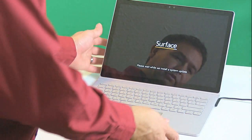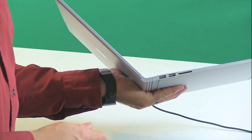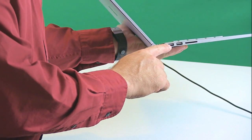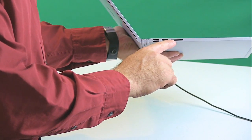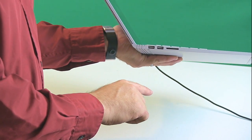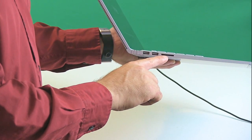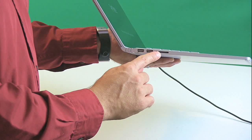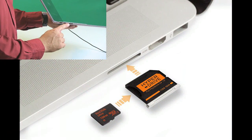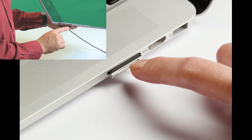While that is finishing up, I'm just going to show you the ports. As you can tell on the side here, we have two USB 3.0 ports, and you have an SD drive here on the side. And I have looked on Amazon, and you can get the micro SD card adapters that are the Hyperdrive 103A. It says it's for the MacBook Pro 13 Retina, I believe is right, but the reviews and the comments and the questions that were answered on Amazon said that it will fit the Surface Book and works great.